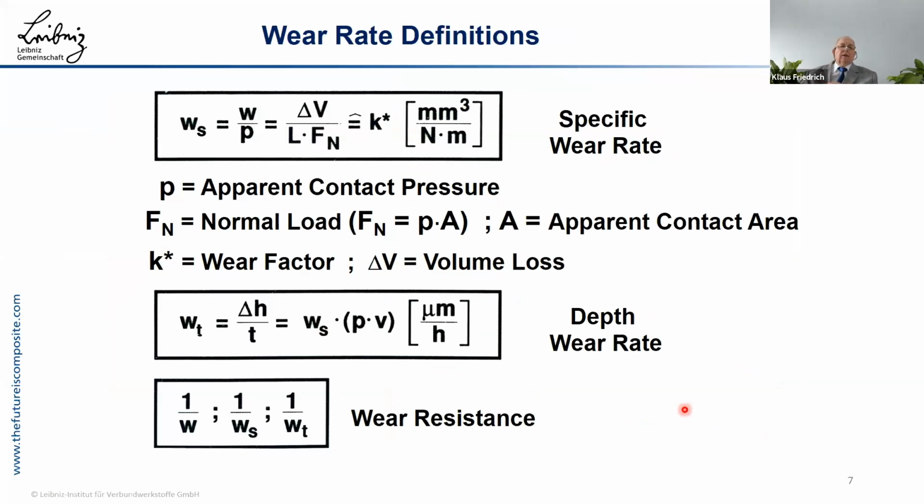Here the most important one is the specific wear rate, which is also called the wear factor of the material, which in turn is the volume loss per normal load and sliding distance. But for the engineer, often also the so-called depth wear rate is of interest, which gives us a measure for the reduction in height per time.